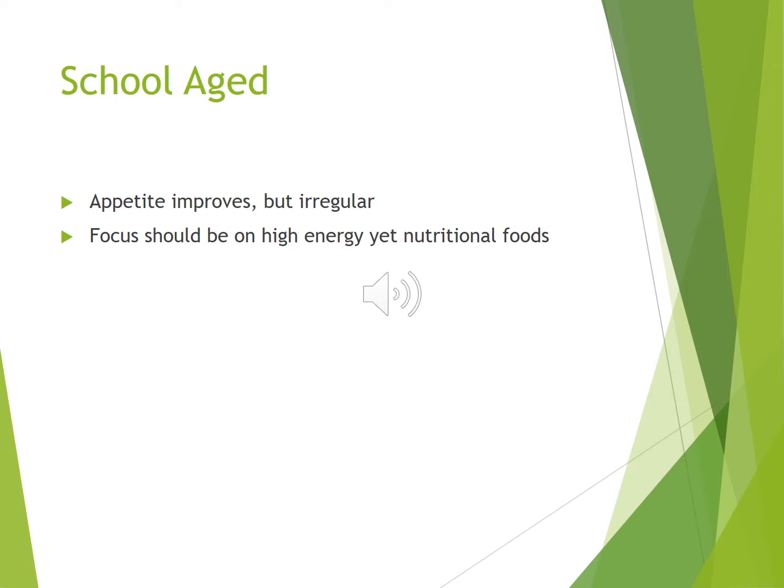In the school age child, we start to see appetite improve, but it's really irregular. When we think about this age group, we want to focus on high energy yet nutritious foods, because the body is preparing itself for the adolescent growth spurt. So at this age, you might see the body accumulating reserves of more fat because of that growth spurt that's getting ready to come.